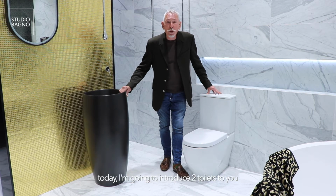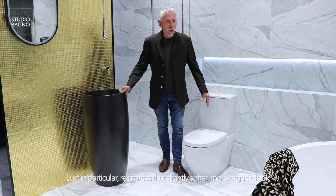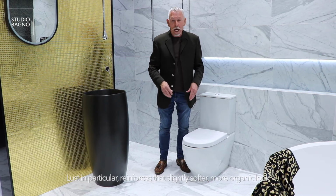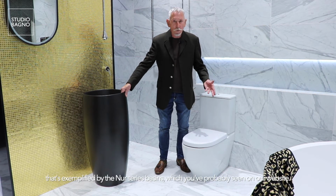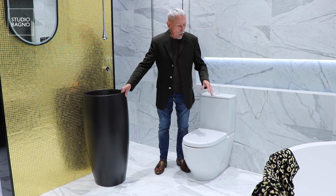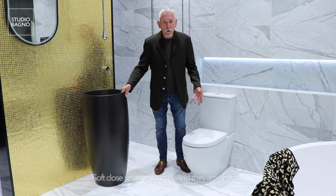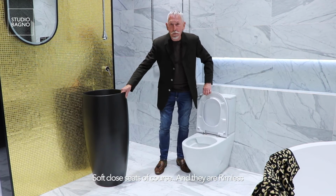Today I'm going to introduce two toilets to you, Lust, which you can see here, and Verve. Lust in particular reinforces that slightly softer, more organic look that's exemplified by the Nur series basins, which you've probably seen on our website. Both these toilets feature Geberit internals, soft close seats of course, and they are rimless.